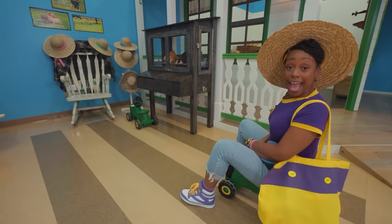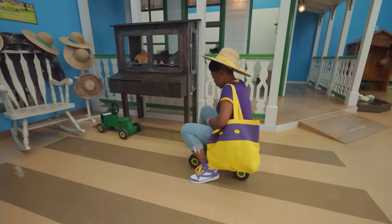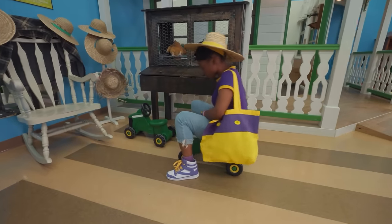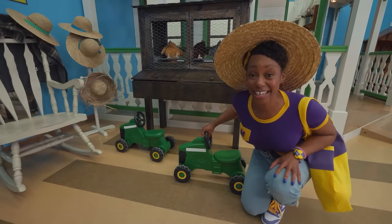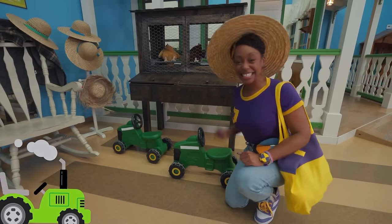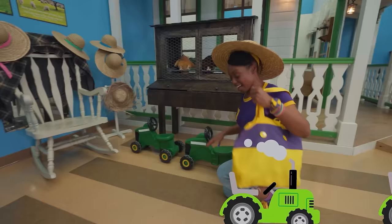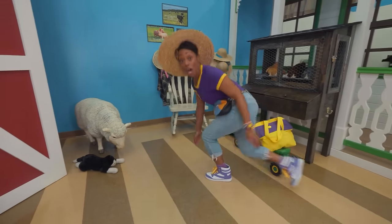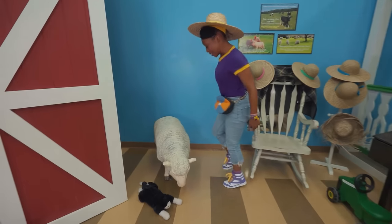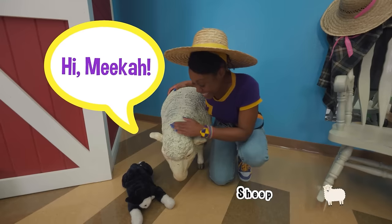Oh, look, it's a tractor parking lot. Let's park. Let's count how many tractors there are. 1, 2 green tractors. I'll leave my vegetables right here so I can explore. Look, there are some animals. Hello, sheep. I'm Meekah. Nice to meet ya.